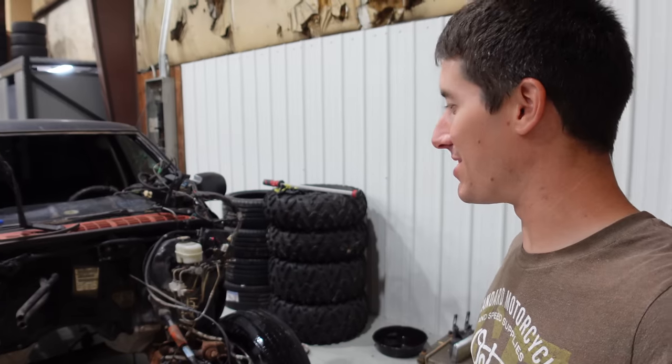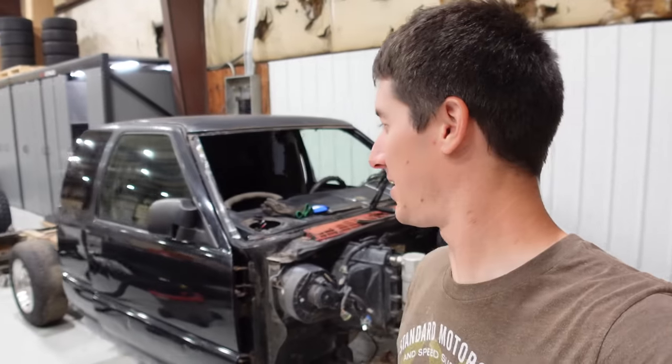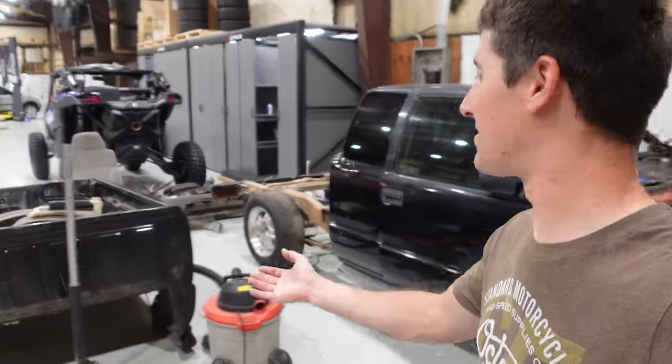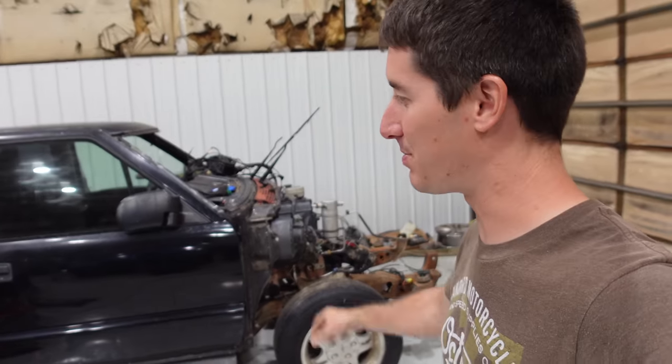There you have it. The cab is disconnected and we are ready to lift it off tomorrow. Unfortunately, we're not gonna be able to get to the equipment we need until then. But bed's off, front fenders are off, fender liner's off, everything, all the wiring's pulled, the needs pulled.